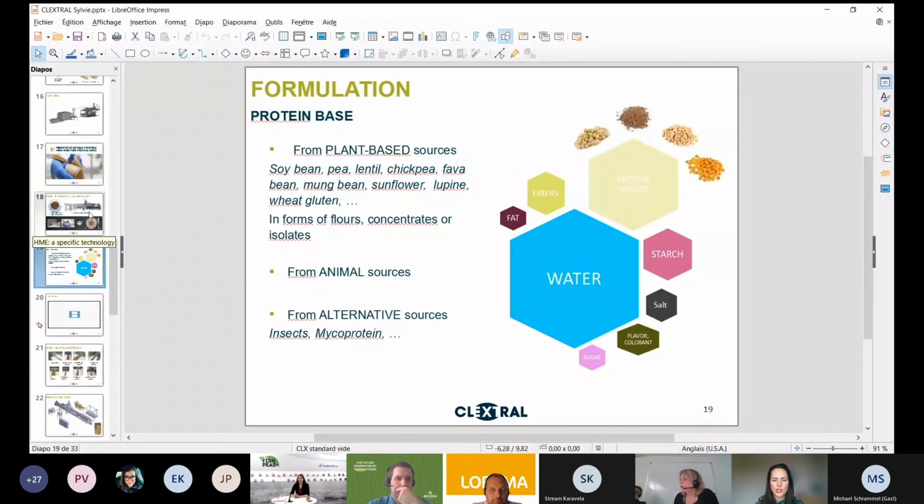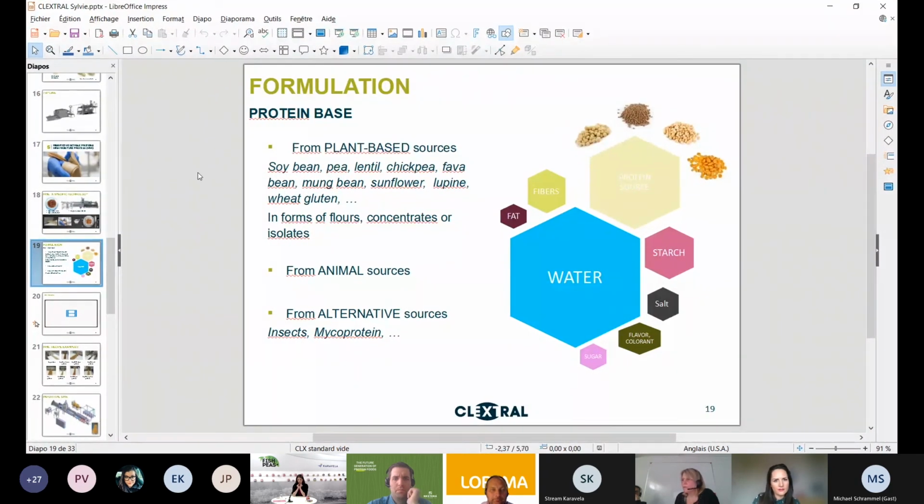Okay, next one, formulation, protein-based. If we look at the formulation, the main ingredient is the water, and the second main ingredient is a protein base. We can work with different protein sources. The main sources today on the market are based on soy, pea, and wheat gluten.